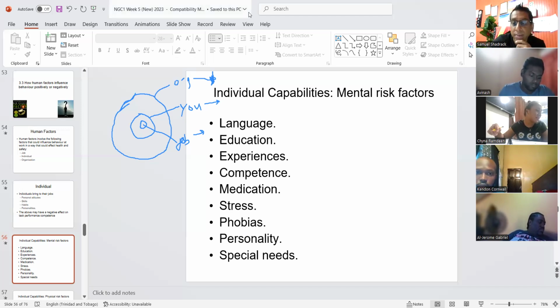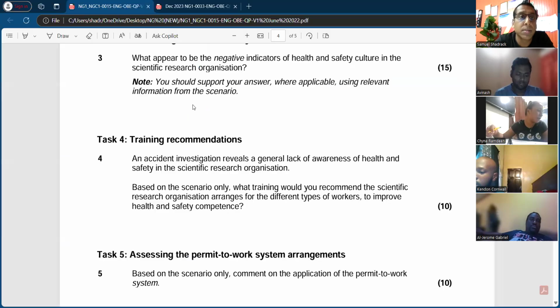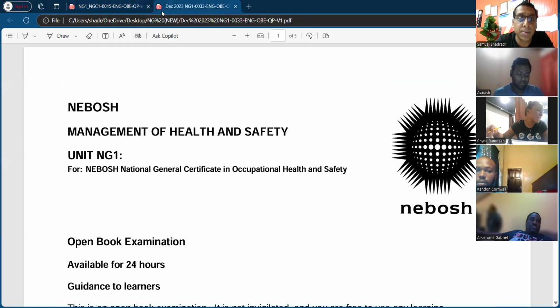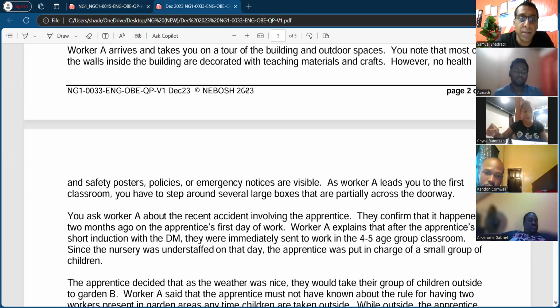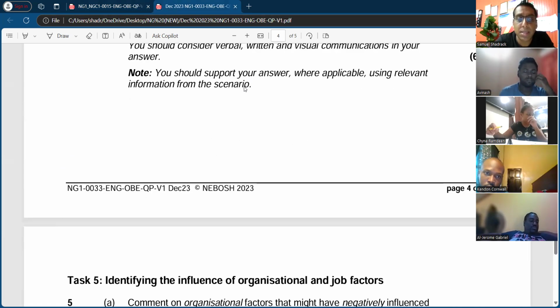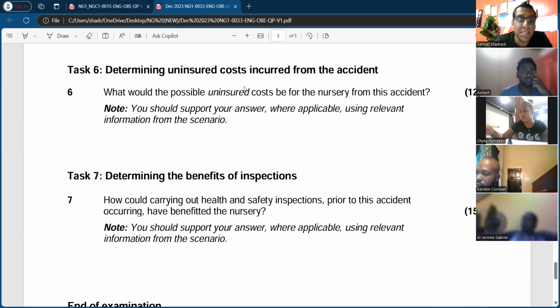Now, I think there is one here. If you want, we can go and look at the same past paper. It doesn't answer this one. Let's go back. Sorry. Where's that past paper now? Let's see. I think it was this one, right? So human factors is kind of common in most past papers. Yeah, most papers have something on it.